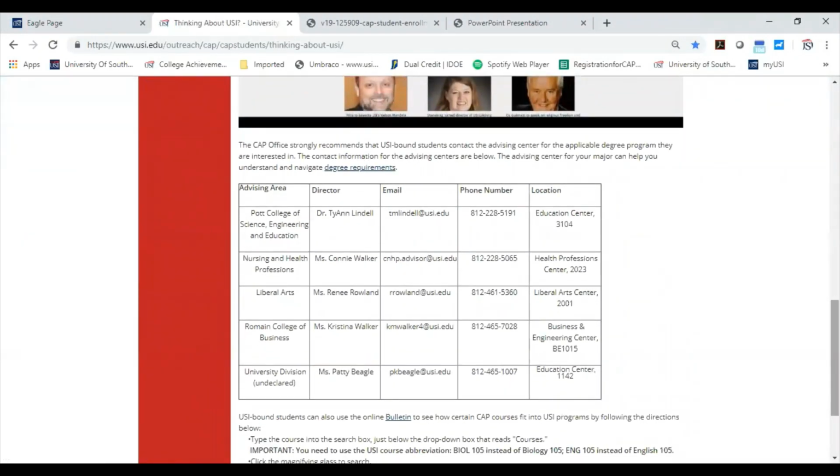So if you are interested in majoring in dental hygiene, you can contact the Nursing and Health Professions Advising Center, because they might have a specific math course from USI's general education curriculum that works best for dental hygiene students, or that's even required for dental hygiene students. Different majors can prefer and require specific general education curriculum courses. So that's something important to know, whether it be at USI or other institutions. So that's something that you want to bear in mind.